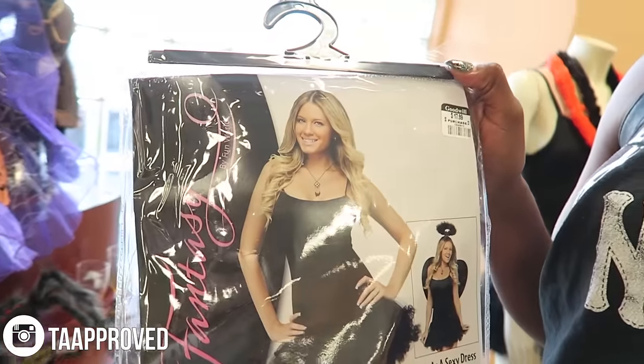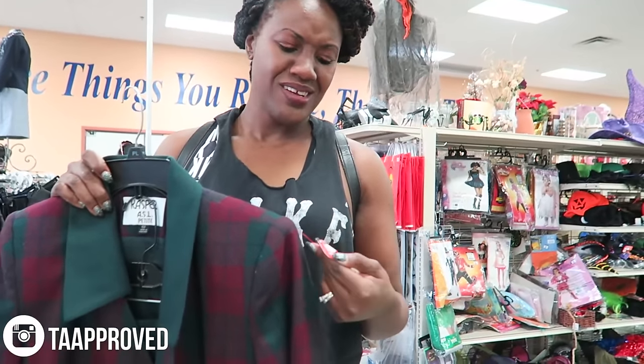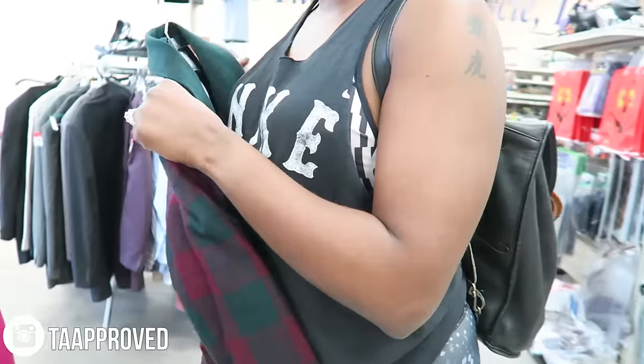You'd be someone's fantasy. For $18, you can get it. Wow, that's close. Does look close. It's not the exact colors, but damn, it's $40 though. Kill the game real quick.